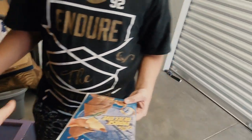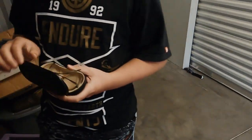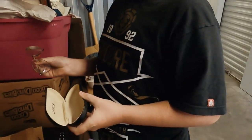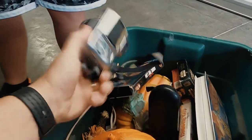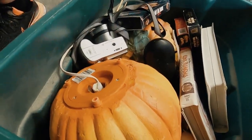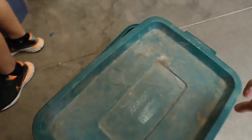Anything else? Is there any glasses in there? Oh, yes, there is. Hopefully they're just glasses. Nothing crazy. Throw these cameras in here. I don't know if there's any value in these cameras. I'll have to look them up, but I'll take it. Okay.